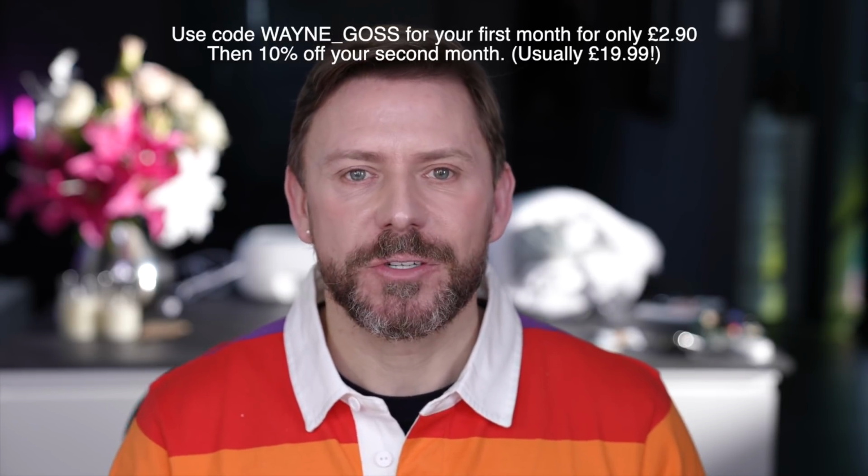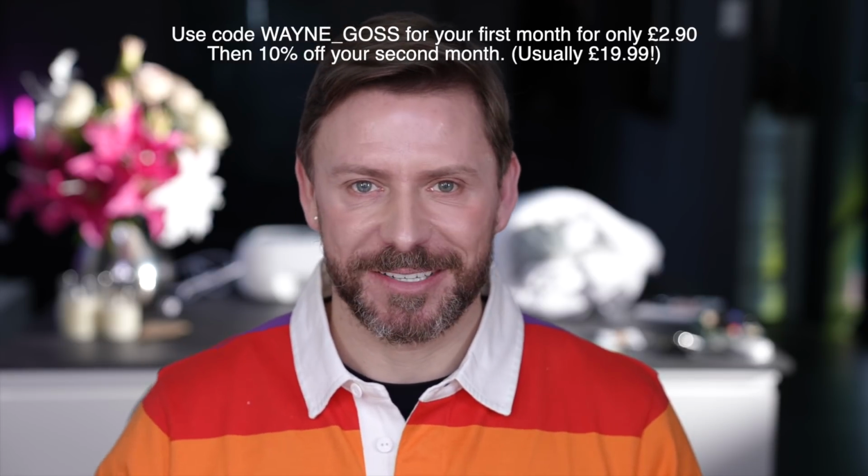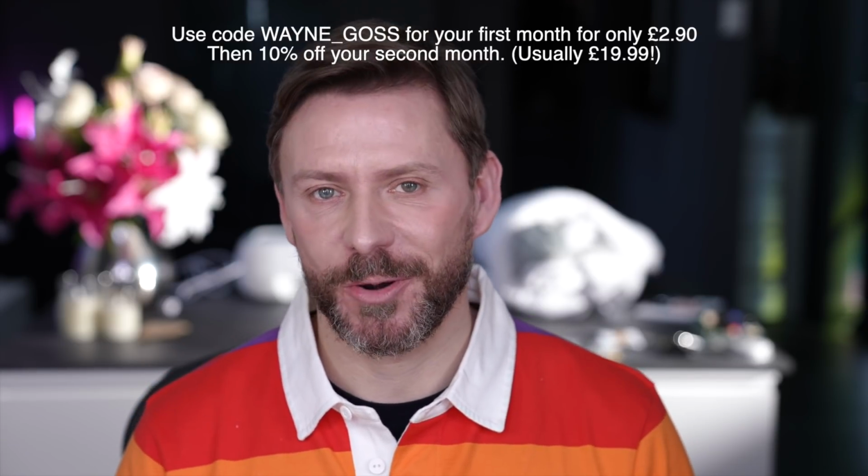So another trend that's happening, which for me is bizarre because I'm relatively lazy, is full body routines. And this is where you are having a bath or a shower, and then you're doing a full body routine. Serums, moisturizers, there's even masks for the body. And I get that we want our skin to be smooth and look beautiful.